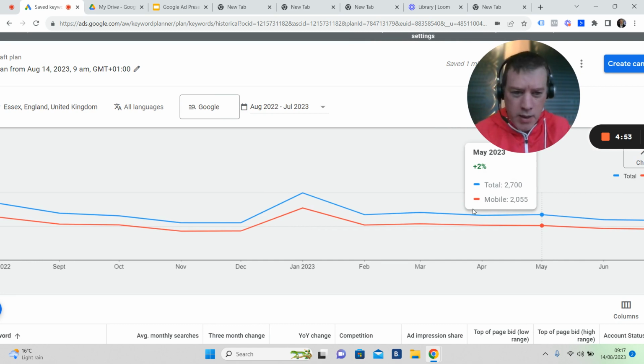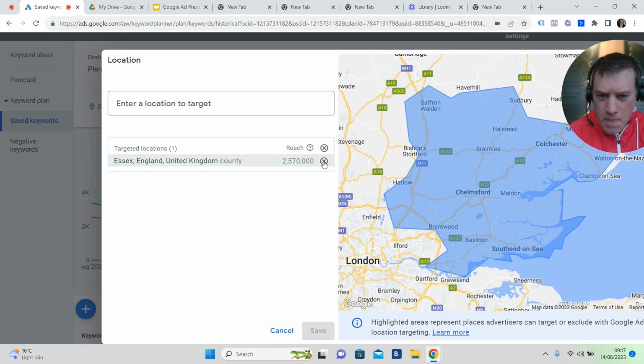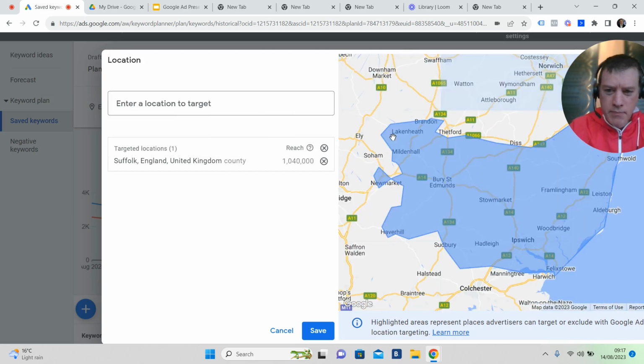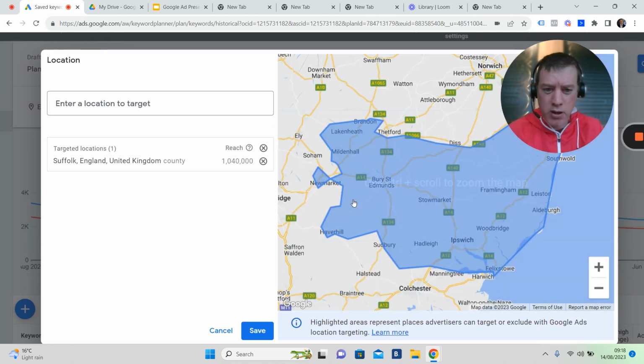Let me know. So that's Essex. Let's go Suffolk next. 1 million. So just this whole blue area here again, obviously you won't cover this area, but this is just giving you an idea: is it worth me doing Google ads, or is it worth me doing something with Google? Because it's an indication of whether people are looking. And we don't just do it for, we do it across the country.